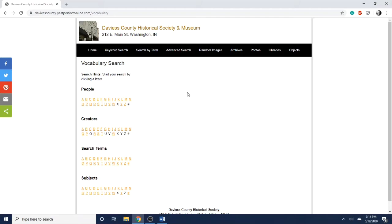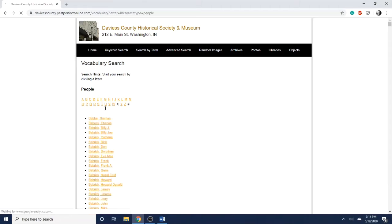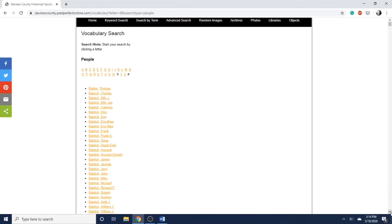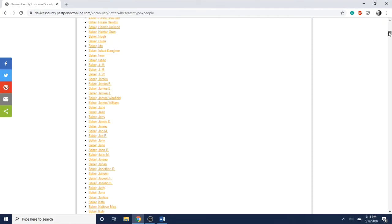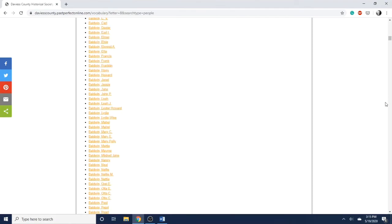So how do you find those names? Well, they're alphabetized, of course. So let's go to the B's under people. The computer will go and find all the B's under people that have been cataloged into our computer system here at the museum. And you can see it's an incredibly long list of names. It's alphabetized, and you can scroll down this long list until you find a name that's interesting to you. So I've scrolled down to the Baldwins. Well, look at all the Baldwins we have in this list. We have a slew of Baldwins.